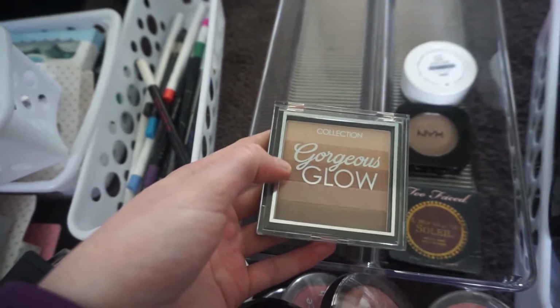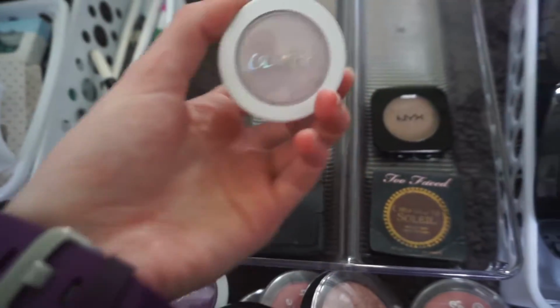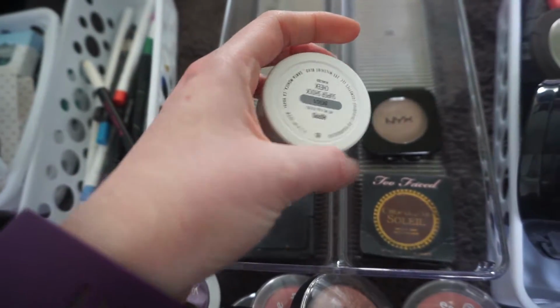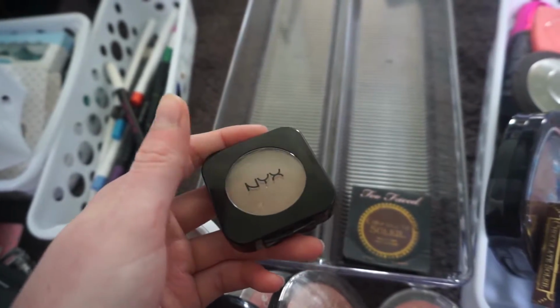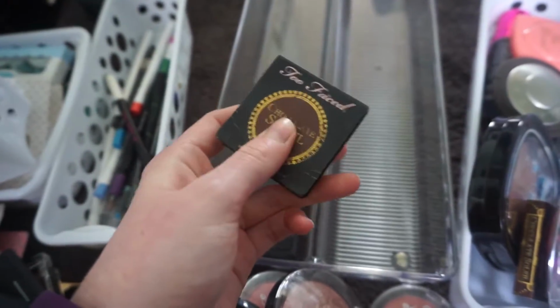I have the Collection Gorgeous Glow Bronzing Block, which is really pretty, so I'm going to keep this as well. I have a Colourpop highlighter in Hippo. It's not really the right tone for me, but I do like it, so I'm going to keep this. I have the NYX HD blush in Taupe, definitely keeping that one. Really, really good contour for pale skin. The Too Faced Chocolate Soleil little sample size, love this as well.